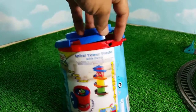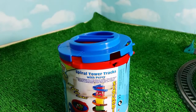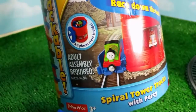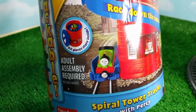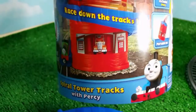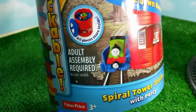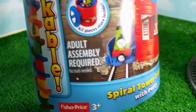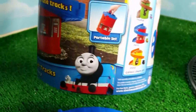Now is the time to unwrap it. I mean, to take this paper off from the tower. Okay, let me show you up close how the front page of the box looks. Here you can see Flynn and Thomas with the track. The company is Fisher-Price.